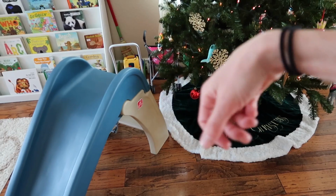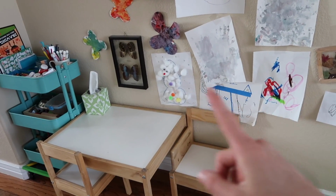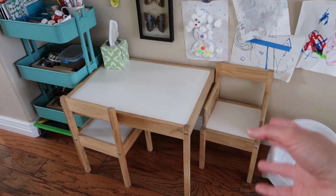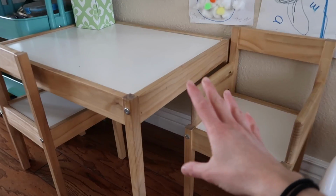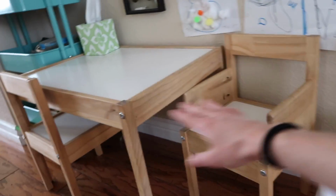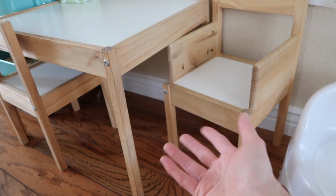And then behind us here, this is the art area. So this used to be Kylie's weaning table. It used to be in the kitchen a long time ago. And then once Kylie started getting into art, I moved it out here and turned it into a little art space for her. It's actually just the IKEA children's table, and my husband modified one of the chairs to include arms on it because when Kylie was littler, she actually toppled out of the chair like 2 times. She didn't get injured or anything, but it definitely wasn't fun.